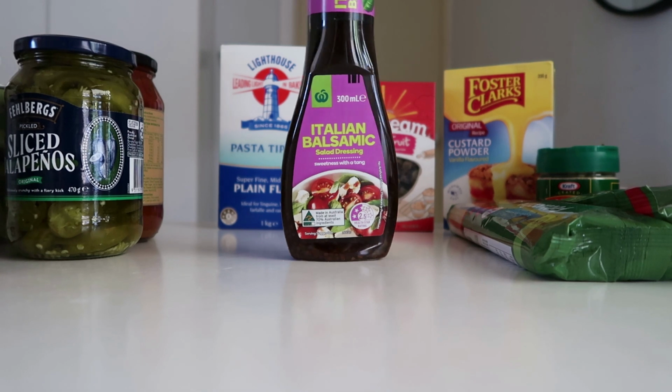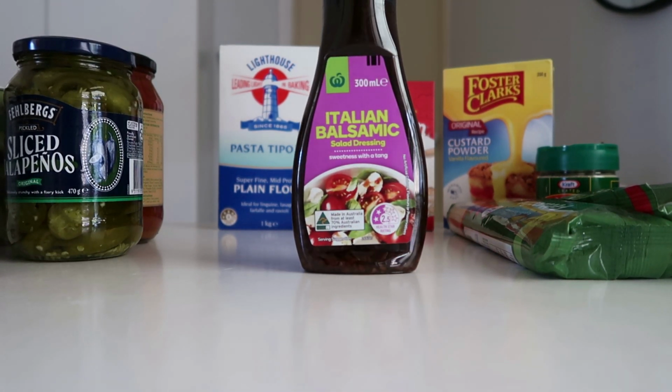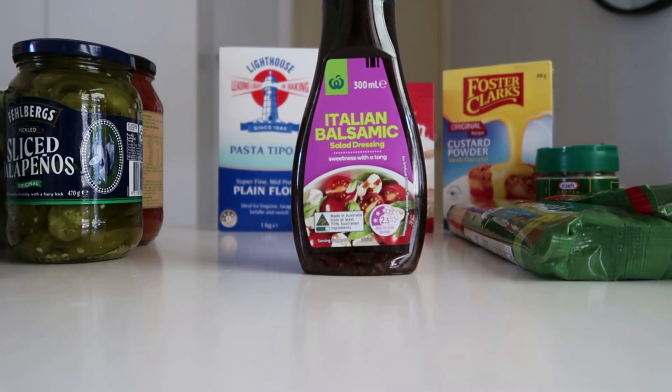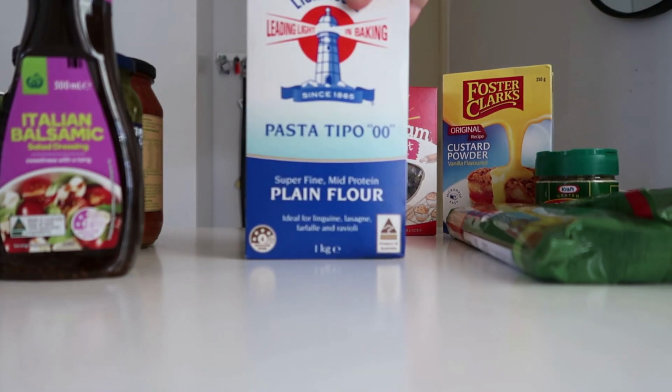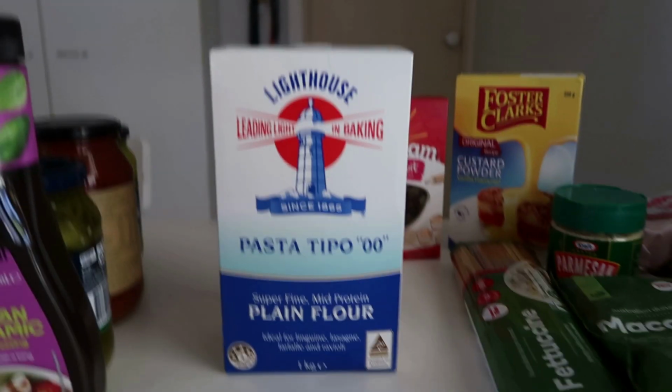And I got the Italian balsamic dressing. I have had this one before and it's pretty cheap. I know you can make it and all that, but I just like this one to go with feta cheese or bocconcini and salads, which is occasionally the sort of salads that I do like. I've also got some of the Lighthouse pasta plain flour.